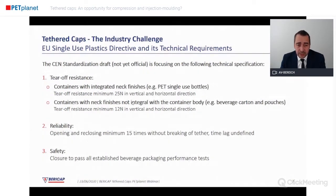And when talking about containers with neck finishes not integral with the container body, like a beverage carton or pouches, then we talk about a tether resistance of minimum 12 Newton in vertical and horizontal direction. There are also other things in discussion about reliability. For the moment, it looks like opening and reclosing a minimum of 15 times could be a solution, without breaking off the tethers.